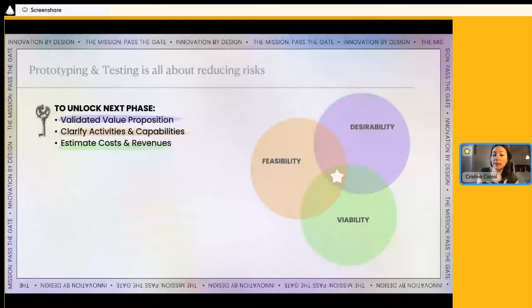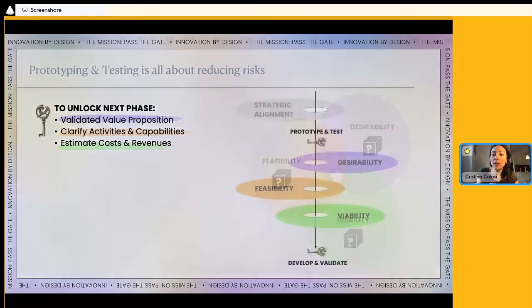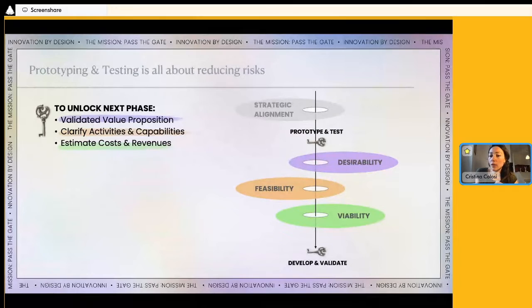So the prototyping and testing phase has to deal with the assumptions that are spread all over these three realms. So definitely going beyond desirability, surely going beyond only usability. This is literally too early to talk about usability, but also providing evidence for feasibility and viability as well, and finding that combination of a solution that could basically fulfill all these three criteria in order to then present this to our leadership team and get the keys to open the gate for the next stage.